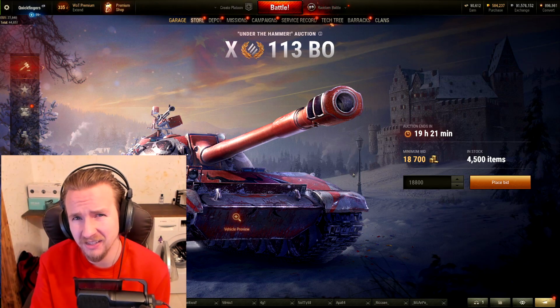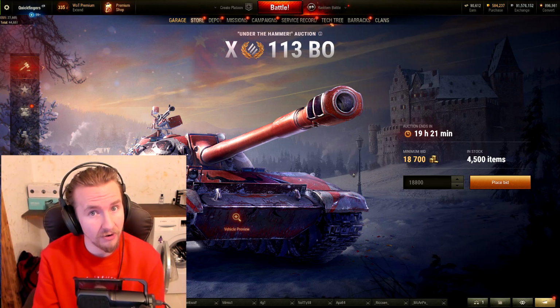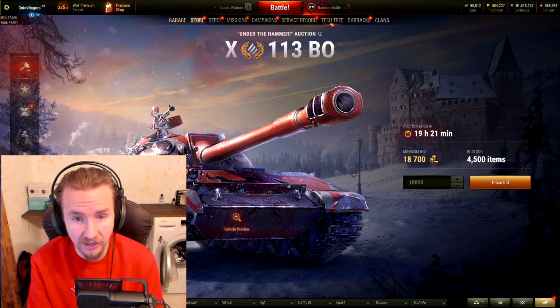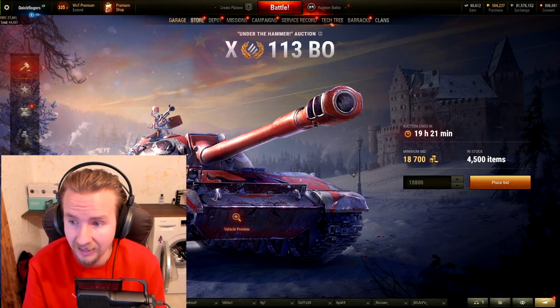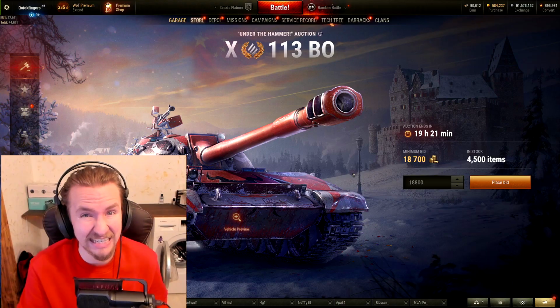I'm not sure. The 113's a huge part of the Clan Wars meta, even with VZ-55s in the game. I don't know. Let me know in the comments down below. If that's the case, then maybe this will be a cool one to pick up for your clan. Otherwise, I think it's a bit of a stinker. And it's not even a stinker that looks that good.